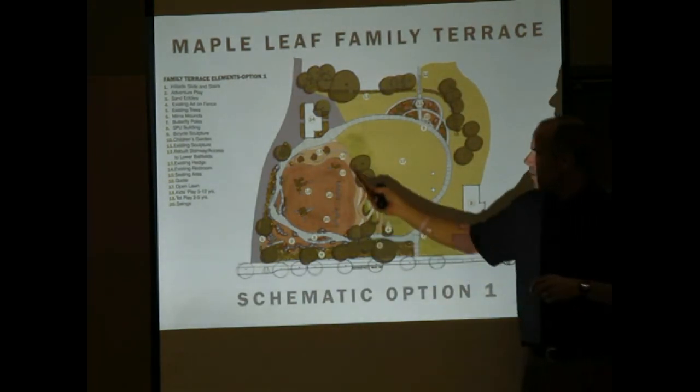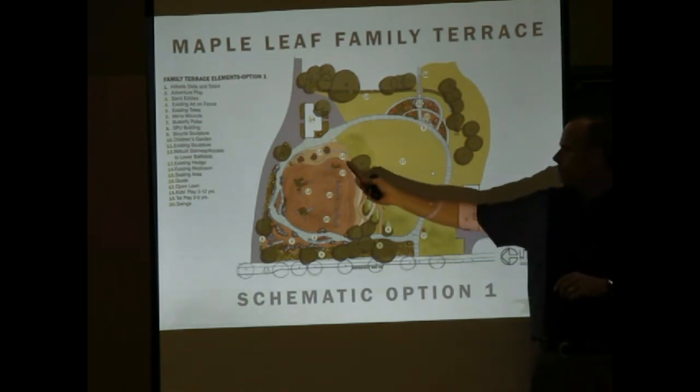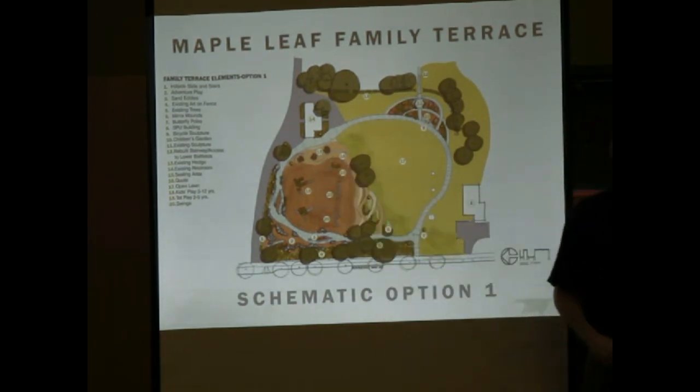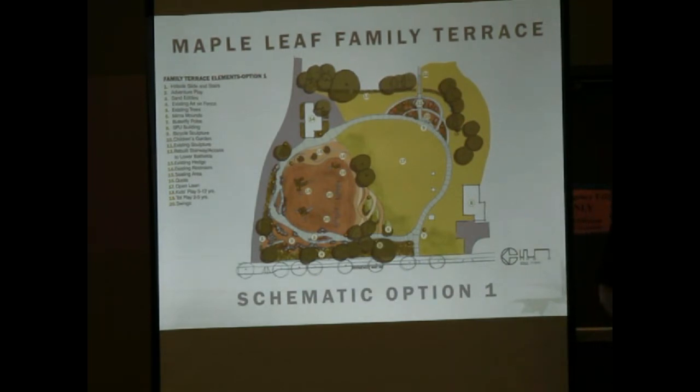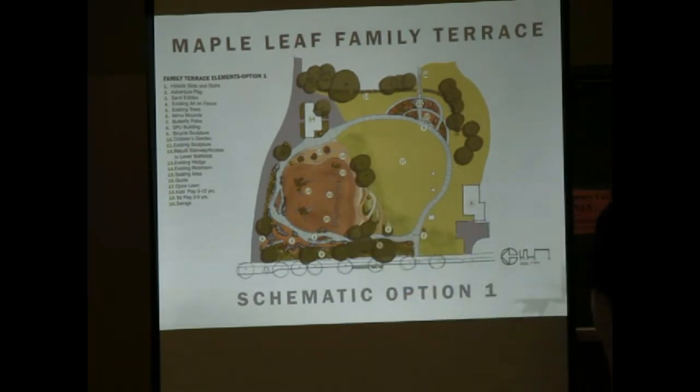Then moving into the built play area. So we're looking at a younger kids play area, a 2 to 5 year old structure age group in there. And a structure for a little bit larger kid, older kids, 5 to 12 year old, in this area.